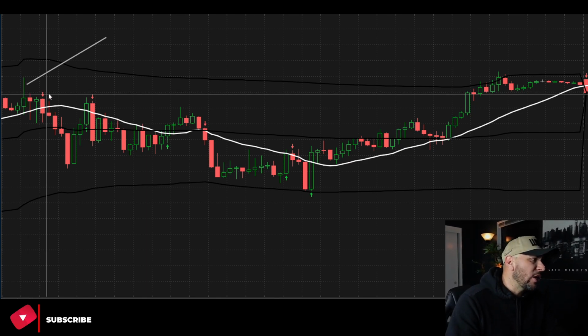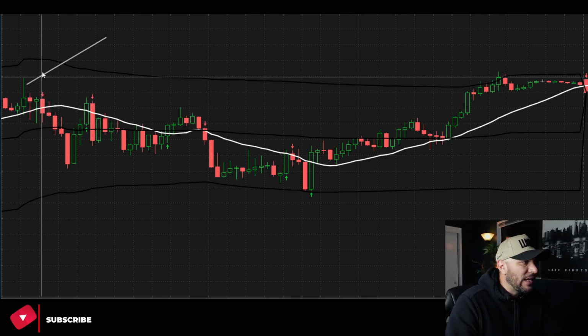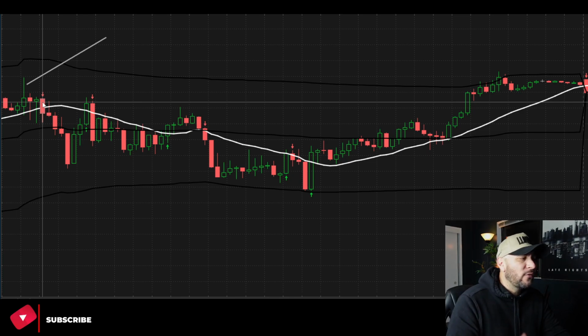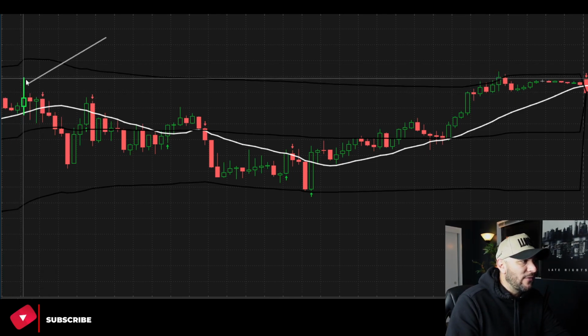So again, let's go on with the price action. For me personally, one trade that I did take, I can highlight here, is as soon as we closed below this 20-day moving average, I was looking for a little bit of sell pressure, as long as we didn't break that opening range high here on that 5-minute time frame.